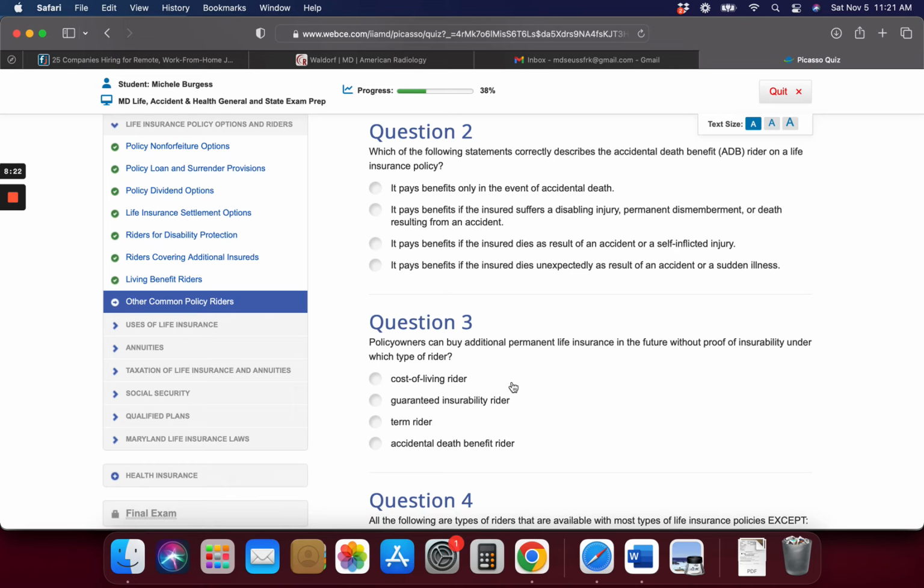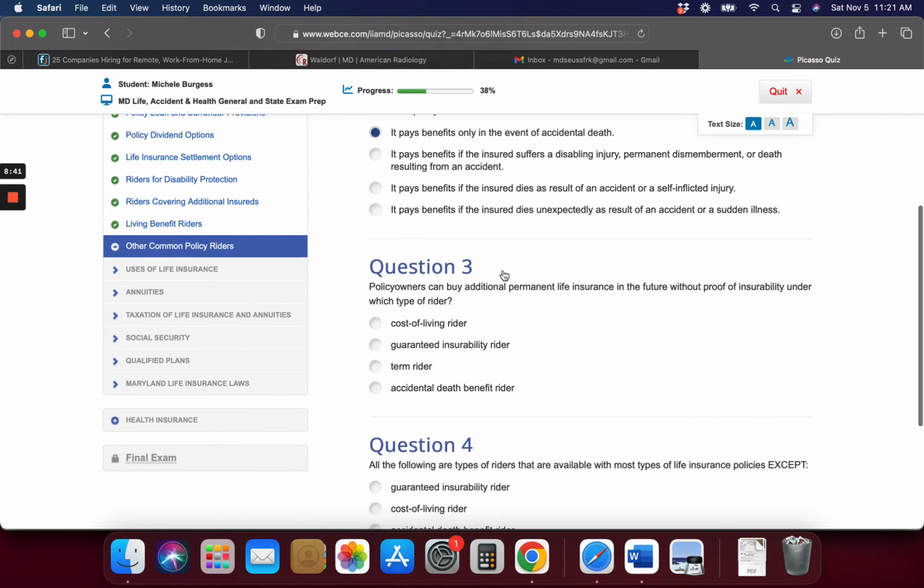All right, let's go. Which of the following describes the accidental death benefit rider on life insurance? It should be an accidental death. It pays only in the event of an accidental death or sudden illness. All right, I'm going to go with that.